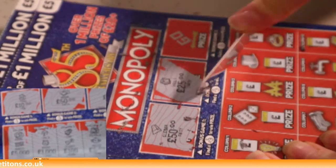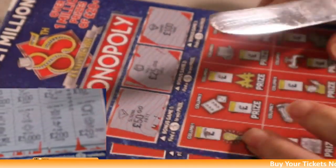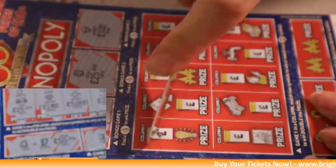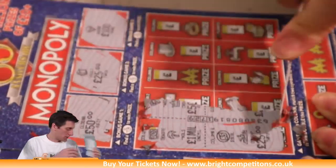Nothing on that one. If we do miss any, guys, obviously feel free to just give us a nudge and go, "Oi, what was that card? You missed something." Basically, that was card number 2, not a winner.